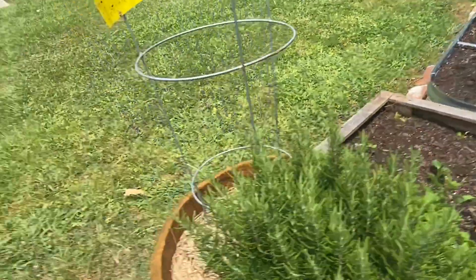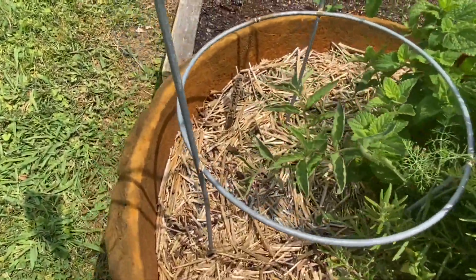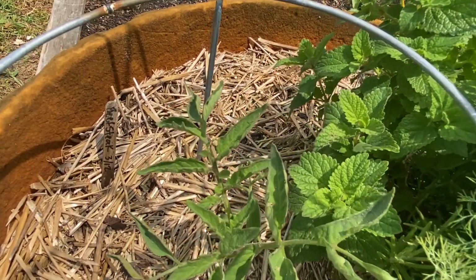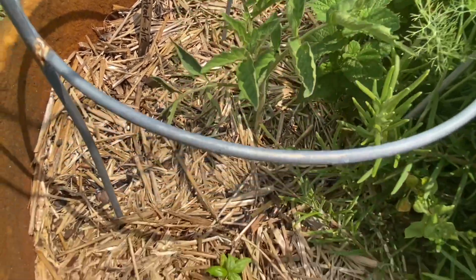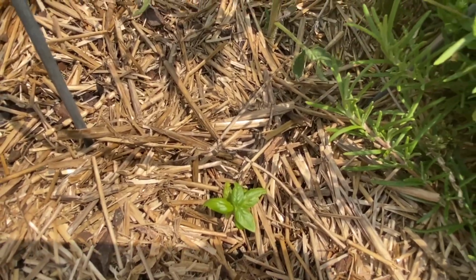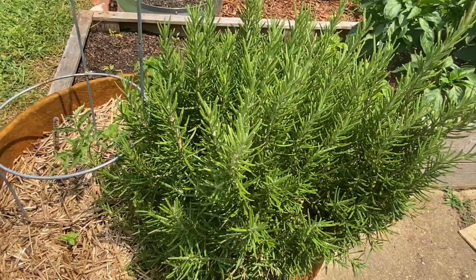I got one more tomato plant right here. It's a beefsteak, and that's a basil. And with my rosemary.